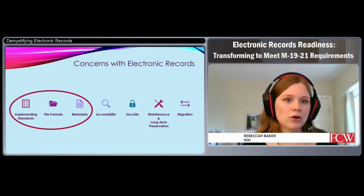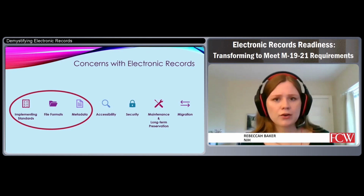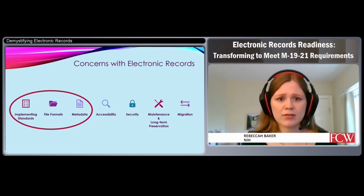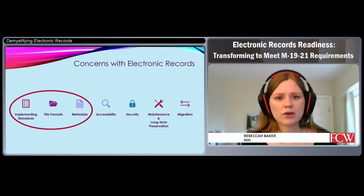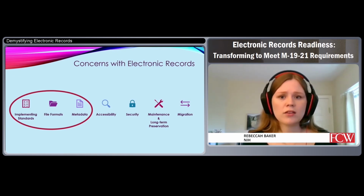And now onto maintenance and long-term preservation. So electronic records require proactive maintenance. Both paper and electronic records are subject to preservation concerns. But unlike paper, electronic records are susceptible to corruption and bit rot and cannot simply be left on physical media until they reach disposition.